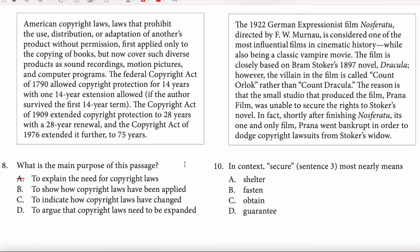To apply something, right? As in to apply your knowledge, right? There's one thing to know something, but another thing is to apply that knowledge. It's to do something with it. So, is the main purpose of this passage to show how copyright laws have been applied, or what has been done with copyright laws?